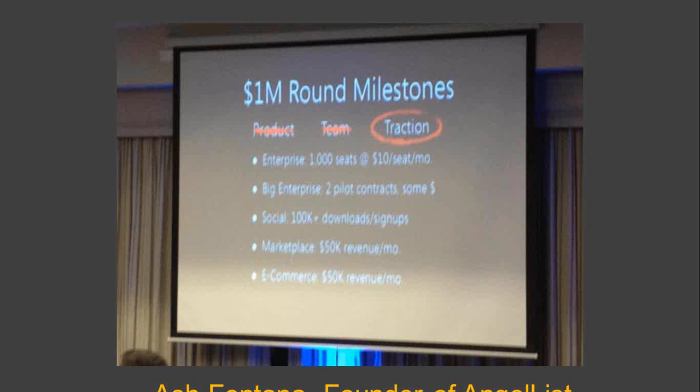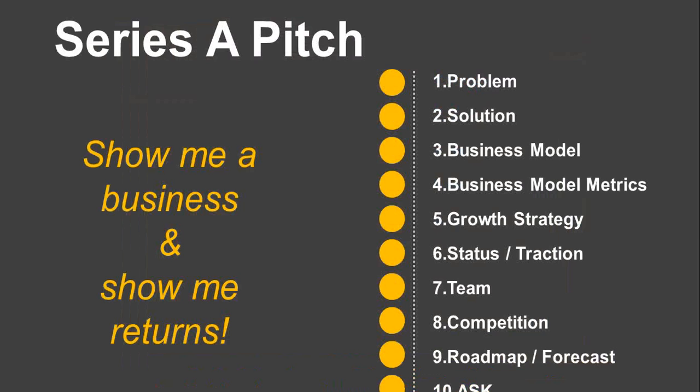And some of those numbers might be different here in Asia than they are in the States, but it's interesting to think about it in that way. And then finally, a Series A pitch. I talked about 2 and 20 later on. So that 20% is 20% of the returns. So a Series A investor wants to not just see a product and not just traction, but really a business and returns. And all the things that you can see on the right need to be completely fleshed out by now, and you should be able to talk confidently about a lot of these things and more.